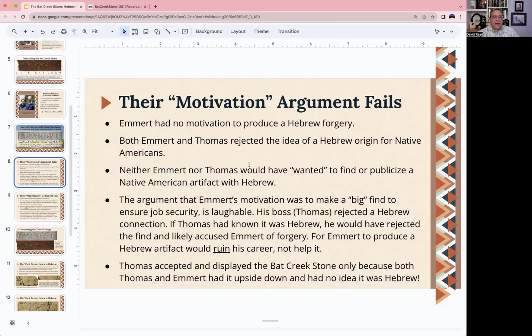And Emmert knew that. In fact, there are letters between Emmert and Thomas where they talk about this idea, and Emmert knew that Thomas was opposed to the idea of Native Americans being related to the Israelites, and Emmert also expressed that he too agreed and rejected that idea. So that's why I say that one of the reasons the Bat Creek Stone is the most reliable and persuasive, and least likely to be a forgery, is that we have writings by the individuals involved, particularly Emmert and the boss that he did it for, where they were both opposed and hostile to the idea of Native Americans being related to the Hebrews.